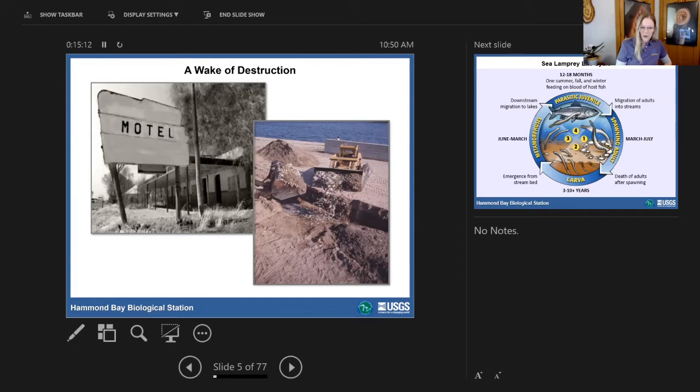What happened with the alewife populations is during a couple of warm summers in the 1960s, the water warmed up so much that it actually surpassed the thermal maximum, basically the temperature that alewife can tolerate in the Great Lakes. And the alewife started dying off in droves and washing up on shorelines. And at the time, heavy machinery, like you can see in the picture here, was needed to actually shovel the dead alewife carcasses from the beach into trenches to try and contain the mess.